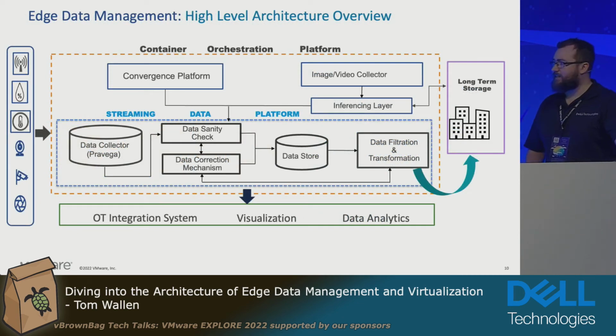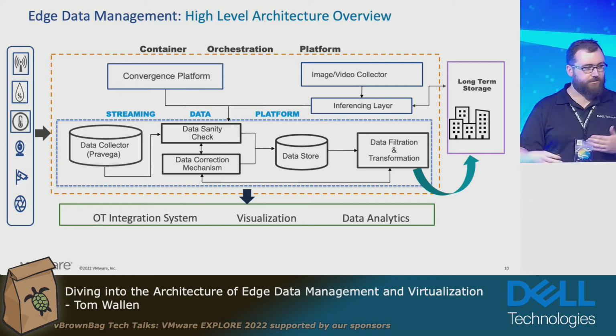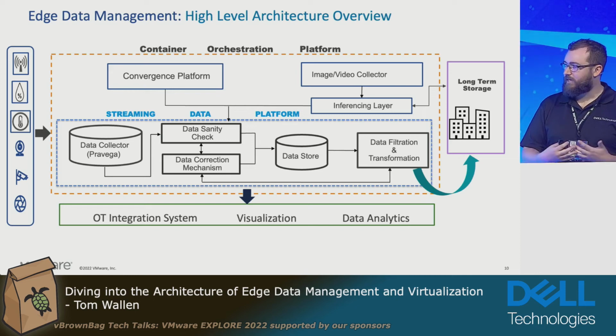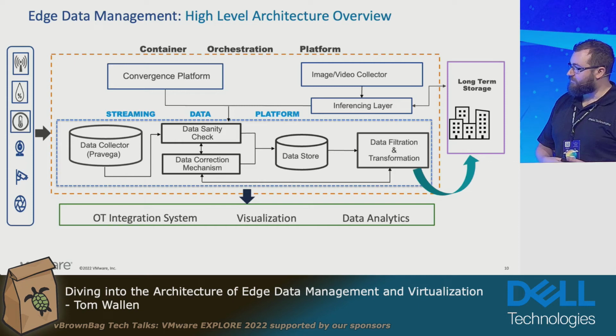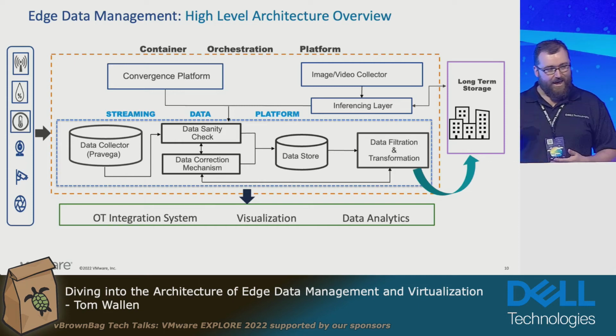This is a high-level architecture of how we see edge data management. And this is much more of a reference architecture than a specific architecture, but it's important to have a number of objects in here. A convergence platform specifically regards of how to unify the framework with IoT devices, where you have sensors and cameras and all of these things. You need some type of platform to be able to communicate. An ability to collect all the image and video data and inferencing later to be able to act on this.